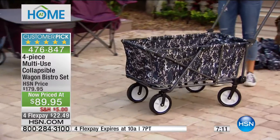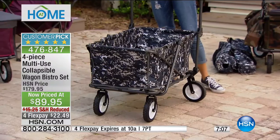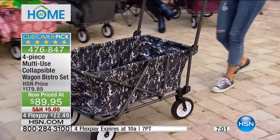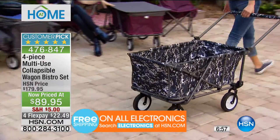This wagon is also really unique in the fact that it can both push and pull. Depending on what you're trying to maneuver through, let's say that you are trying to get around people, it's nice to have that capability of steering it. Yet a lot of times you just want to drag it behind you.